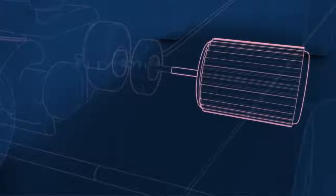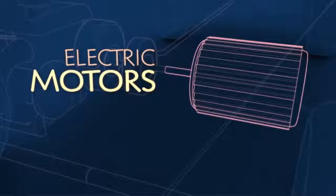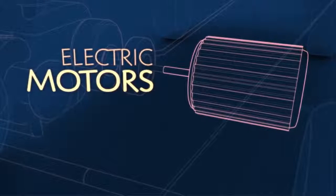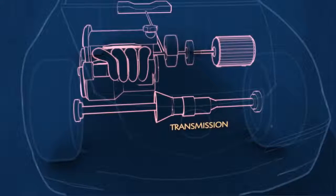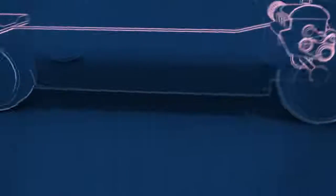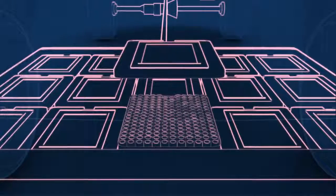Second, one or more electric motors. These motors are located in different places in the vehicle depending on the manufacturer. Both motors are connected to a transmission and out to the driven wheels. The third component is a battery or series of batteries which store and send out electricity.